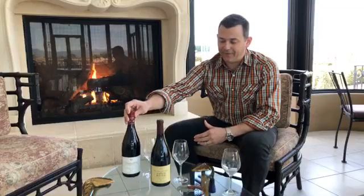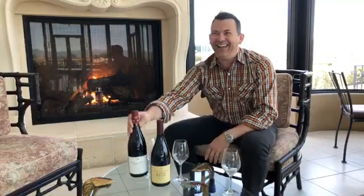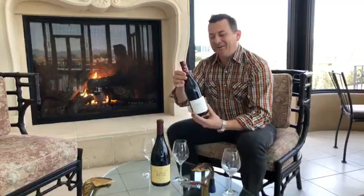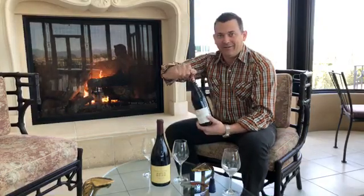So we'll start with the Avant-Garde. The first thing you want to do with the Avant-Garde is put down your wine key, because the Avant-Garde is a screw cap, so it's fairly easy to open, you twist it.